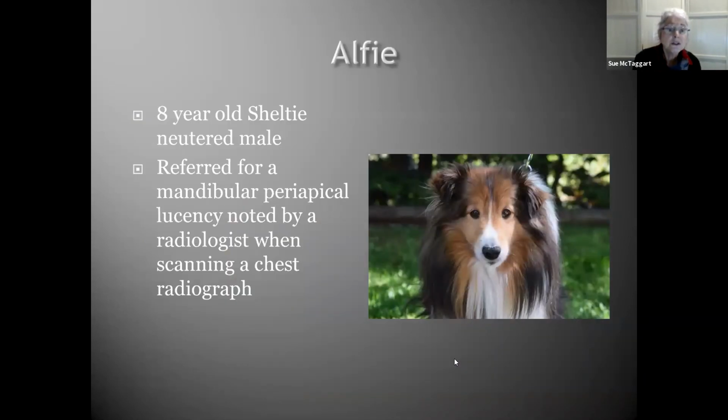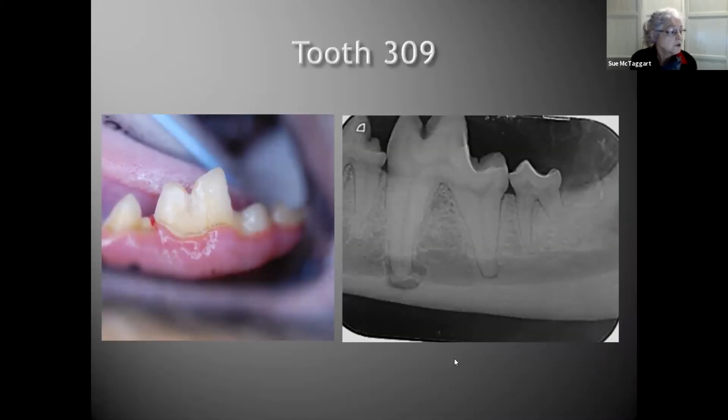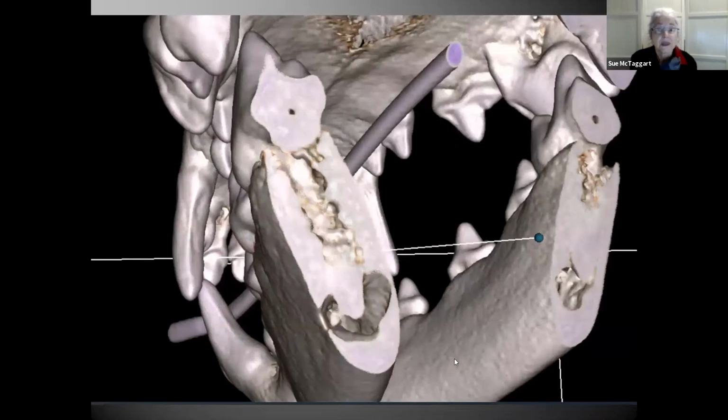Okay, so here, Alfie, 8-year-old Sheltie, and he had a periapical lucency noted by a radiologist when they were just looking at a chest radiograph. And the referring vet had recently cleaned the teeth, but the radiographs they'd obtained didn't capture the loosened area. So here we are, it's tooth 309. You can see it there. So remember earlier I talked about two-dimensional views of the mandible not revealing all of the pathology. Note the subtle fenestration on the lateral mandible. Let me go back to that. See that? It's amazing.